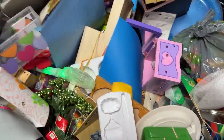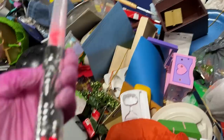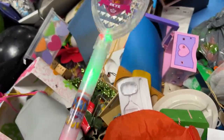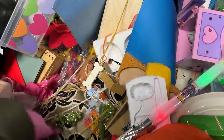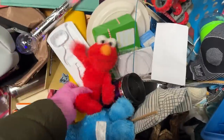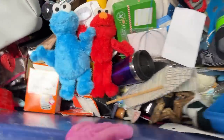We might as well just get right into it. What is this? Paw Patrol? Paw Patrol Live Nickelodeon? That's cool. Yeah, foot soap? Johnson foot soap? No? Oh, little Elmo and little... Those are cute.